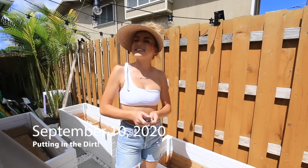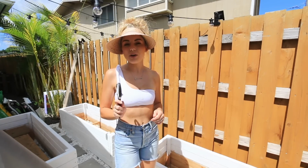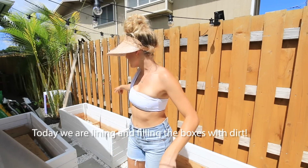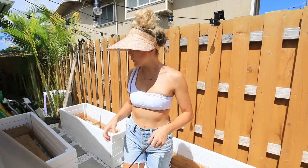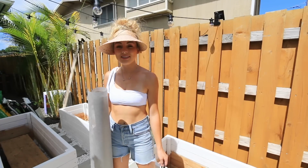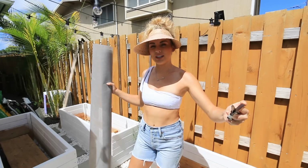Good afternoon. It is Thursday around 1 or 2 p.m., I don't know. Been in the yard all day. This morning I went to the hardware store and he grabbed 6 cinder blocks. So we put 2 in the bottom of each of the boxes, and then we laid wood across, so that way we don't have to fill up the whole box with dirt. So I have my weed fabric here, and we're just gonna line these boxes, and then we can put dirt in, and then we have a garden, people. We have a full-on garden.